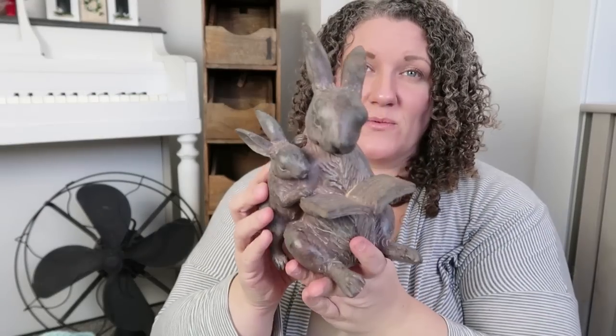I also got this really darling bunny reading a book. It reminded me of Miriam and Jason because they read books together all the time. He was $9.99 from Home Goods. I think I'm gonna end up putting this in her room, probably year round, because I just think that is so stinking cute.